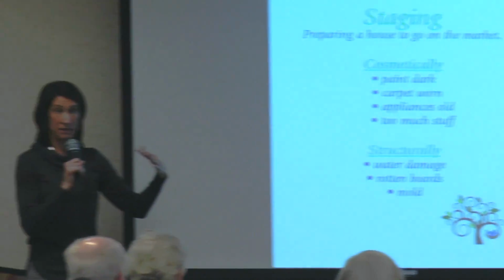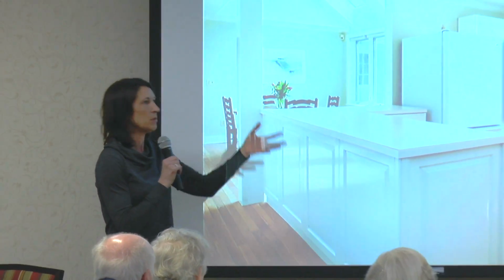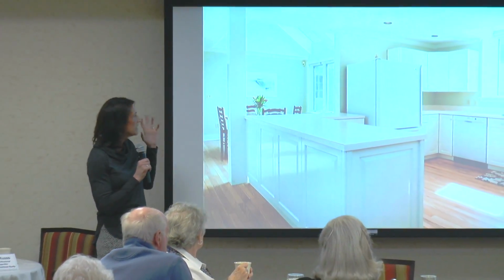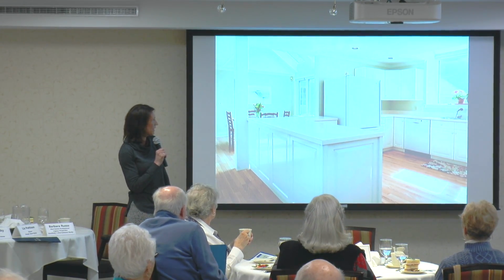Actually, Barb is going to speak to the importance of staging. We help folks execute it. So we work with a broker to come up with a plan, and then we can help achieve what the goals are and what the agreed upon plan is. So here's an example of clearing counters as opposed to having toaster ovens and coffee makers and the knives and everything out. So we'll just show you a couple of slides.